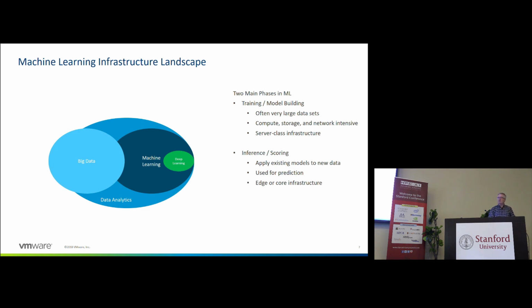How do we address all that? Well, I won't go into training and inference. That's pretty much understood by this audience here. I'm frequently in the business of explaining this to newcomers in our customer base who are probably used to big data but not quite used to machine learning yet.